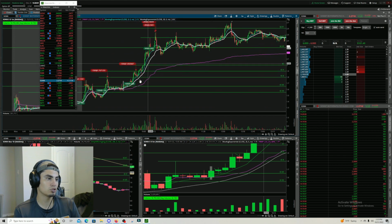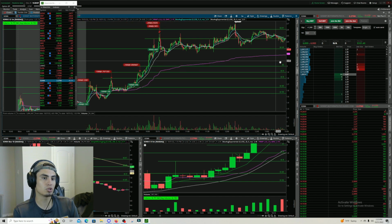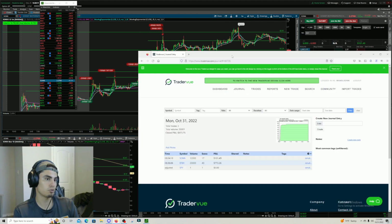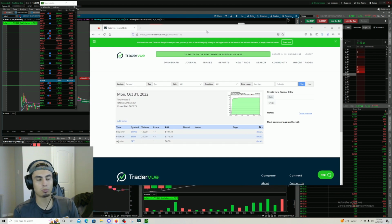But I left it alone, and I locked in a green day. Even though I only took 4 trades on this one, I still walked away with $101 on this ticker, which is good. I'm happy with it. And then a total profit of $873 on the day to start the week and finish the month.